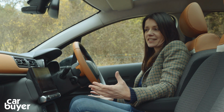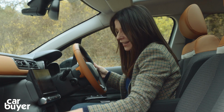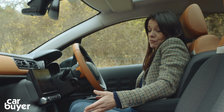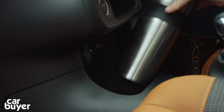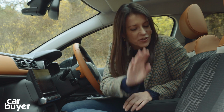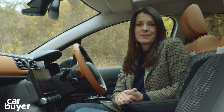However, not quite so forgivable is the size of the glove box. It's minuscule. And also the cup holders down here. They are tiny. I mean, I don't know what the people designing this car drink. Being French, probably lots of little espressos, but you're certainly not going to fit my big cup of tea in there. However, looking at the positives again, you do get Isofix child seat points here in this front seat, which is an absolute godsend for a mum like me.